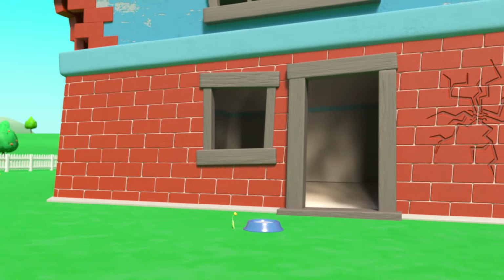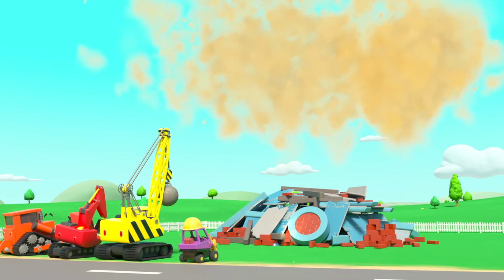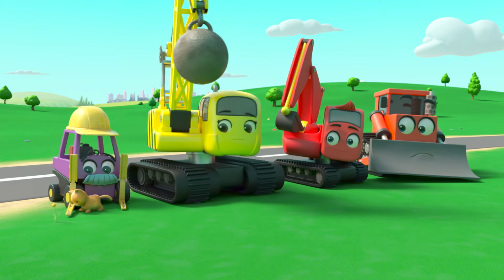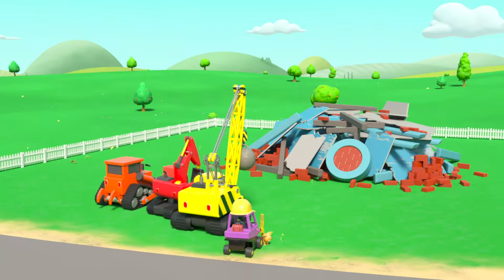Phew! Mr. Rubble saved the kitten. And just in time. That was a close one. Mr. Rubble was very brave to rescue the kitten. I think he's got over his fear of cats now. He's made a friend.